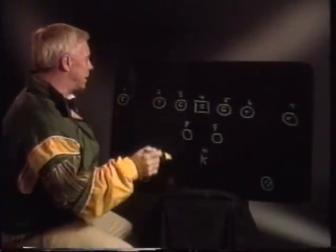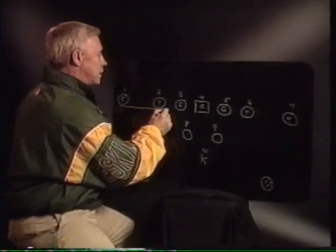What happens is this. Number one, you have to meet the rule of having 7 men on the line of scrimmage, which we do.